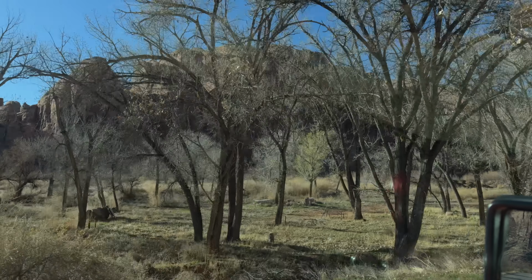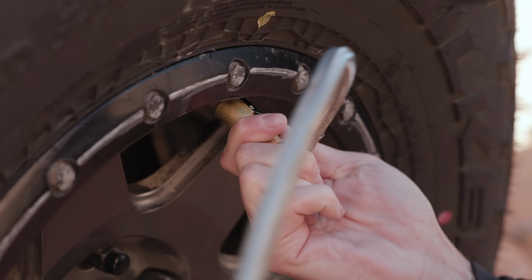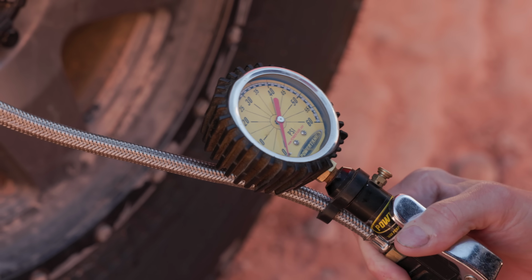So that's the end of the highway, but now it's time to hit the trail. But before we go on the trail, we're going to air the tires down to about 20 PSI. Cue montage.